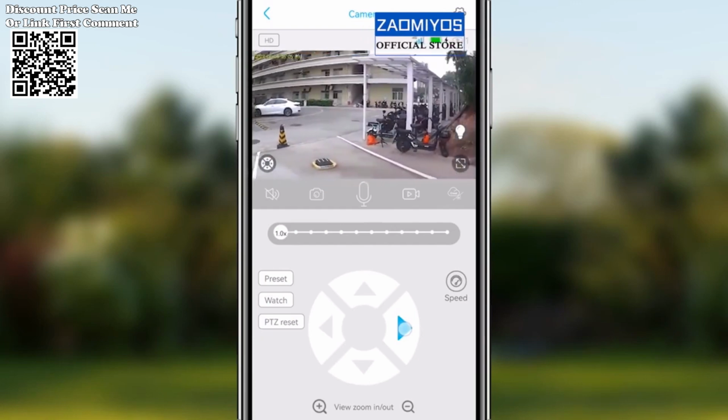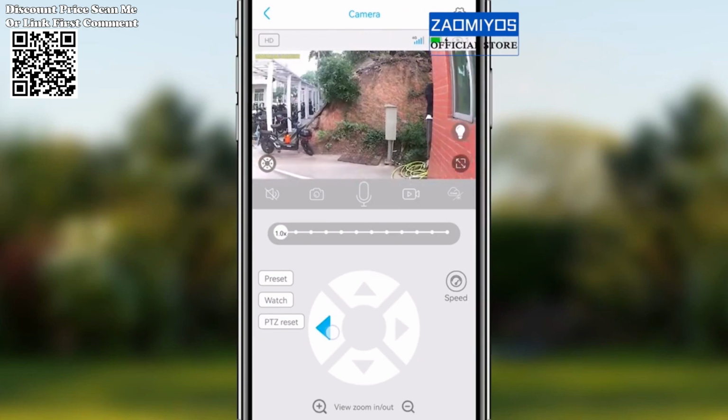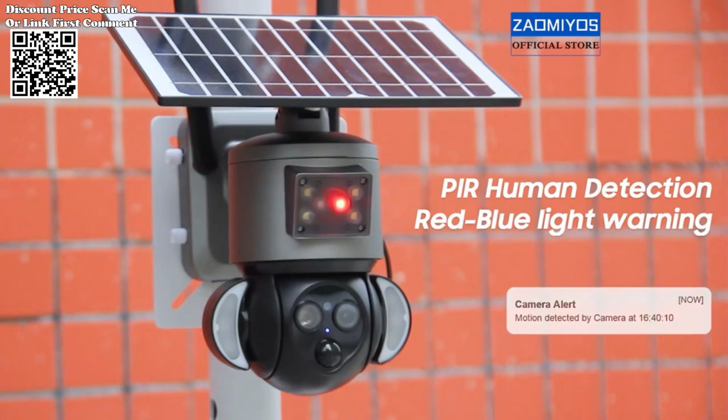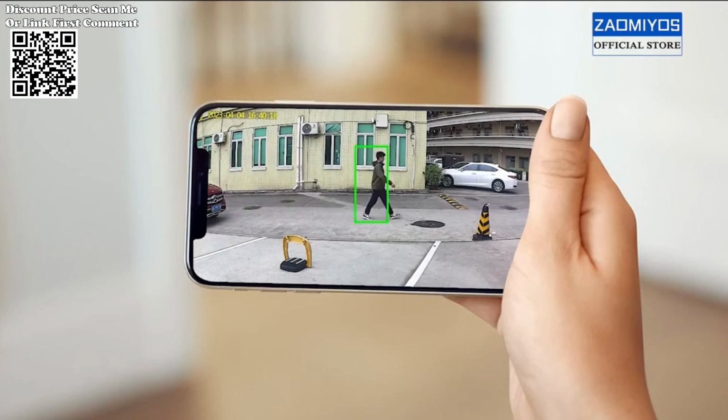Equipped with a 6.0-megapixel sensor and a 90-degree wide viewing angle, the camera delivers crisp and detailed imagery, capturing a broad area with clarity and precision. Additionally, the 12x zoom capability allows users to zoom in on specific details without compromising image quality, enhancing surveillance capabilities.